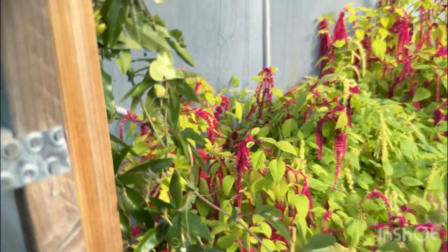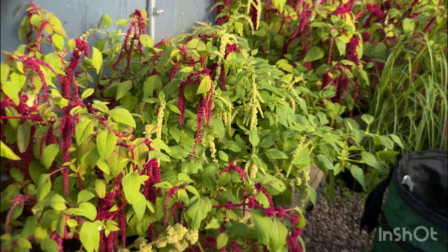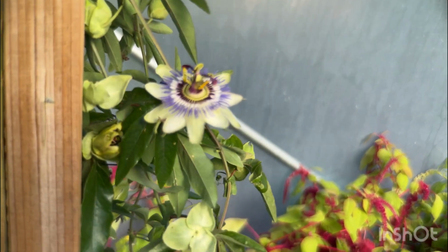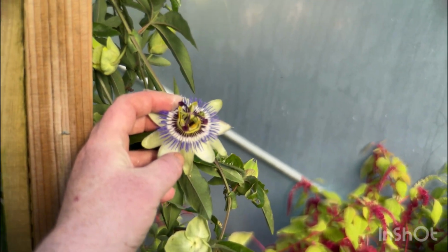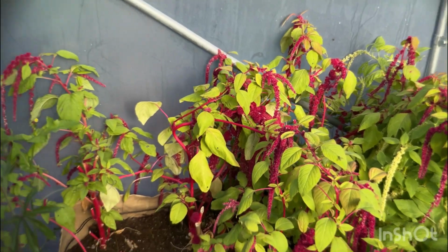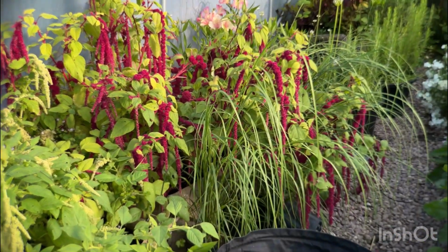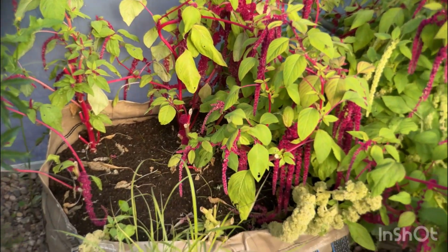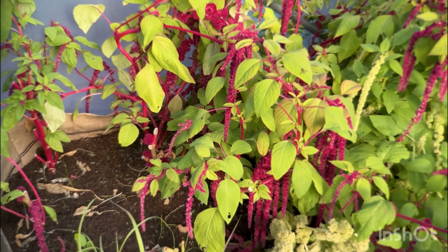Anyway, tunnel time. Passion flower is back from the dead. Need to actually string this up now because it's actually really nice. If anybody wants passiflora in their wedding bouquet, look at that. I've got a plan for that. Amaranthus in here. This has been bonkers. You can see how tall it is. And that's actually pampas grass. I've cut this and it's still going. Not sure how much is going to come back now.